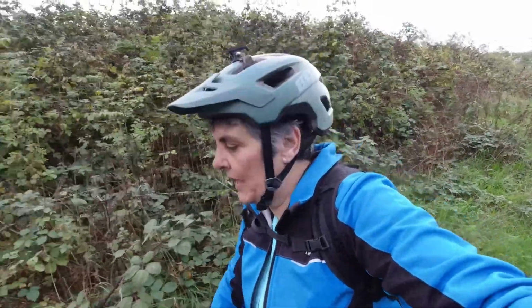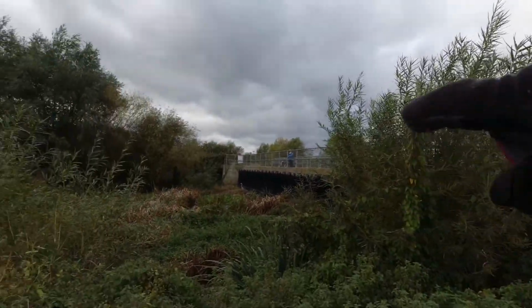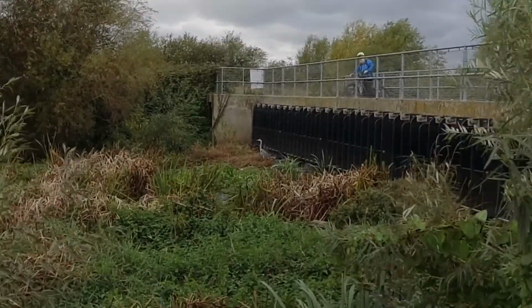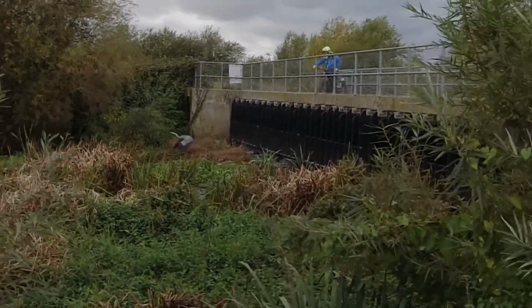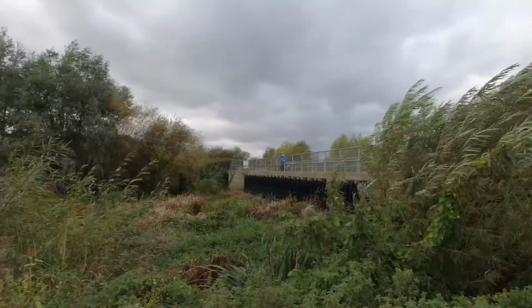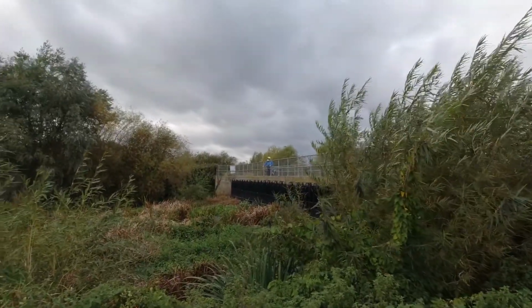I missed the turning for Spring Lake, so we're going to find that on the way back, but I don't think there's anywhere to put in, so I think that one might be a no-no. Oh look, there's a heron! Heron just there, Mark, just below you! Frightened him off. You frightened him off.